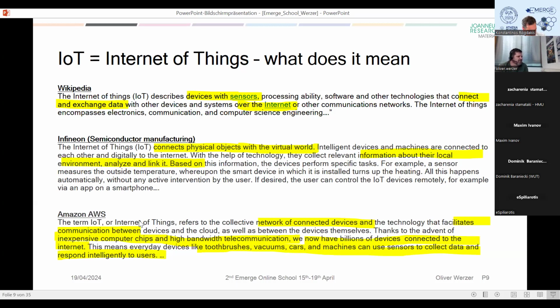Amazon is even going a little bit further. Again, it's a network of connected devices that also try to communicate with each other. Due to inexpensive computer chips, sensors, and high bandwidth in telecommunication, we now have the possibility to connect billions of devices over the internet. That starts from toothbrushes, vacuum cleaners, cars, machines, and so on. So everywhere you can put your sensors, and you might also use this information for whatever purpose.